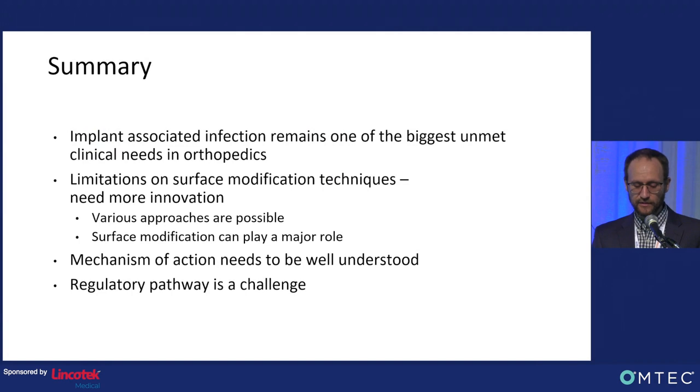So in summary, there's a tremendous patient burden as well as a financial cost to infection and implants, and there are many approaches that are possible. However, there is definitely innovation that is still needed. Surface modification could play a key role, and I would advise anyone setting off on this journey to have a very deep understanding of the mode of action. This will drive your regulatory approach as well as your testing strategy, your controls, and your validation.